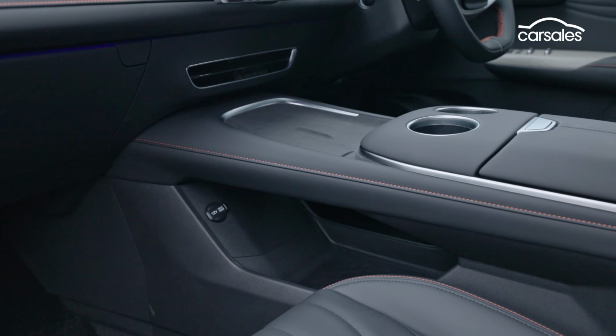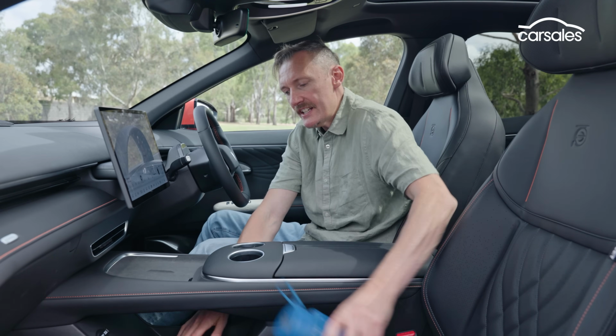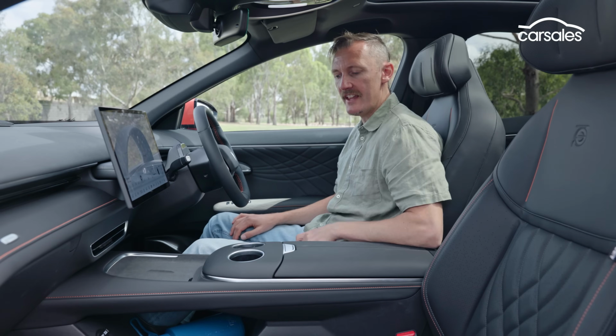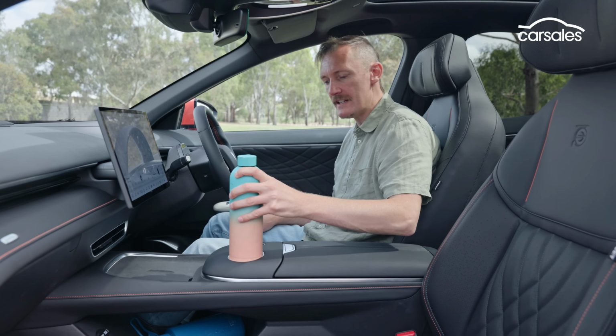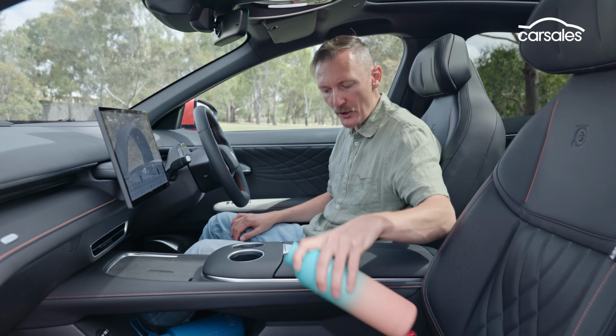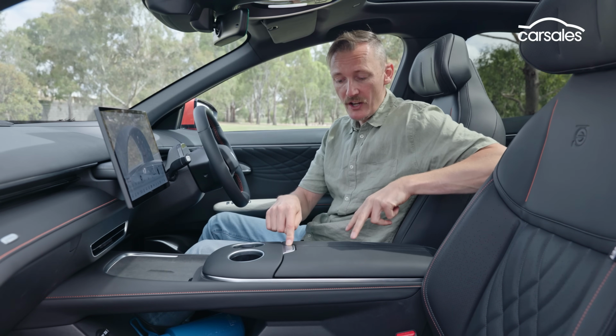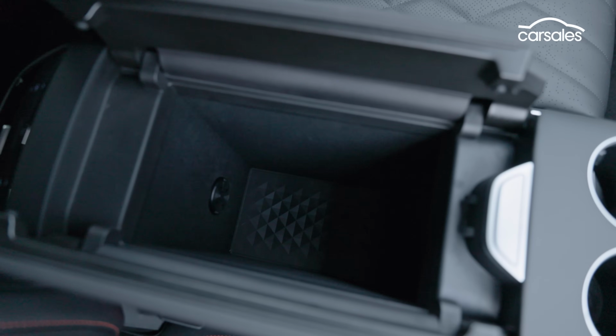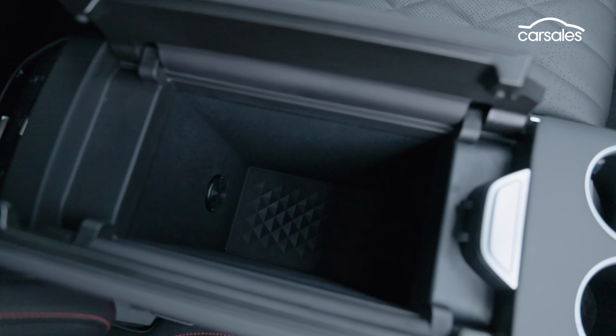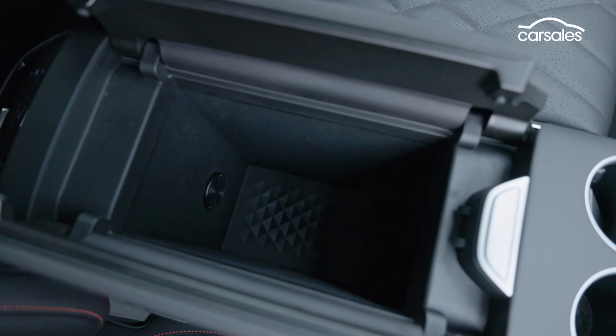Storage solutions, however, are pretty good. You've got this big area under here. You can put stuff under there. There's 2 small spring-loaded cup holders that don't fit my 750ml bottle. But these butterfly opening doors here are gorgeous. They're softly damped, and you've got a massive central bin in here with an air conditioning vent, so you can put food or drink in there, keep it nice and chilled.